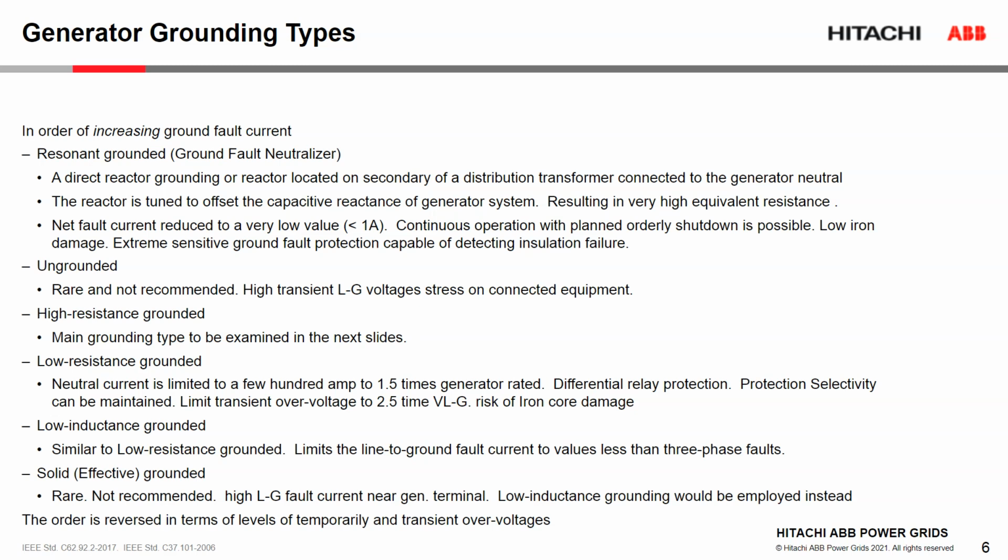Okay. However, there still runs the risk of a second ground fault hitting. In that case, you will actually have a phase-to-phase fault, and then you will incur a very, very high fault current. However, this will give you an opportunity to orderly shut down the generator instead of it being tripped directly by the protection. Okay. So you can see low iron damage because the current is so small.